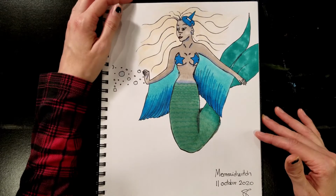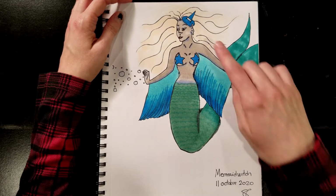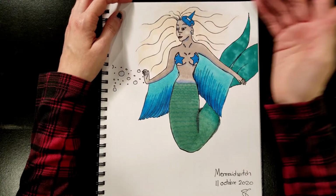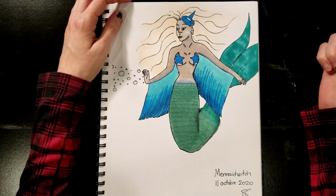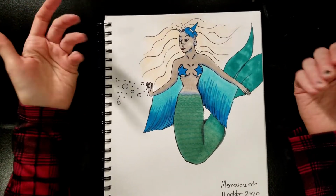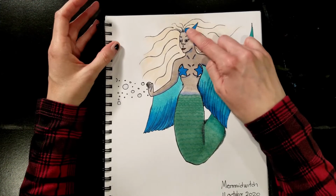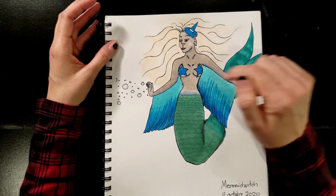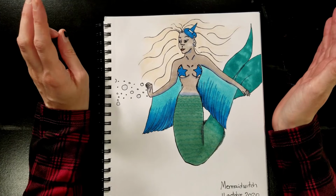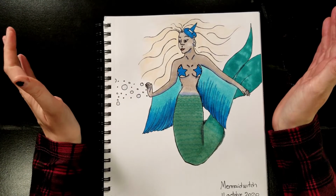On October 11, I drew a mermaid witch. I drew her with a small hat because she's underwater. She doesn't need a big hat. And I really wanted to make her a witch because if I didn't put that, I don't think she seems witchy or anything. So that's my little touch of witch. I did some pentagrams on her breast. I kind of hinted the powers with the bubbles coming out of her hands.